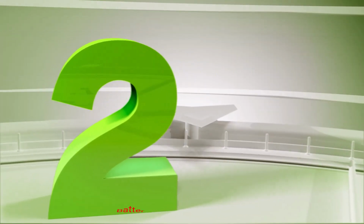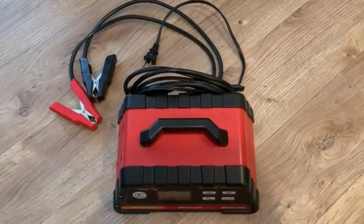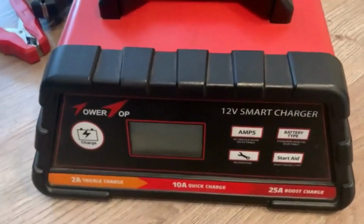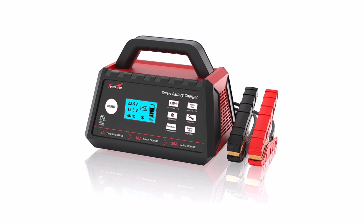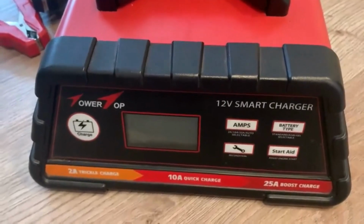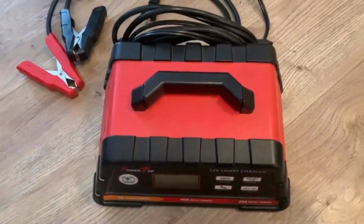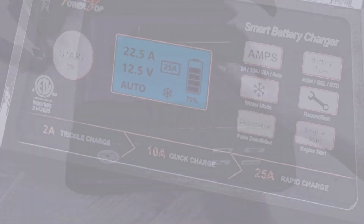Number 2. Towertop 12V Smart Battery Charger Maintainer. The Towertop Smart Battery Charger Maintainer charges 12-volt lead-acid batteries, including AGM and gel batteries. It has an LCD screen with easy-to-read icons that display information such as charging status and battery status. It comes with a start aid feature that optimizes the battery in just 120 seconds, which is enough to start most cars. You can also use it on RVs, motorcycles, and lawnmowers.